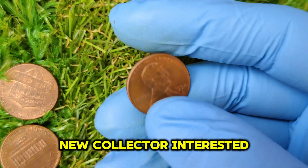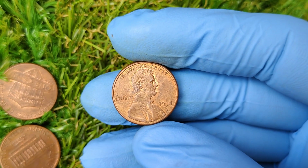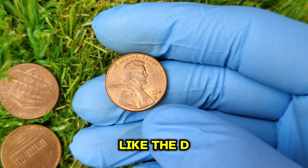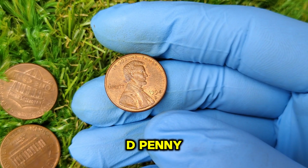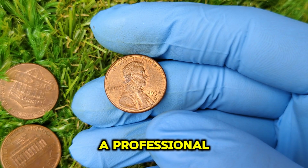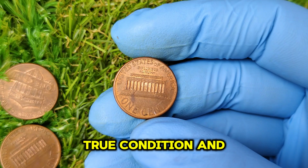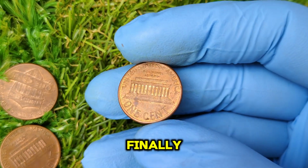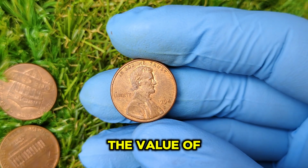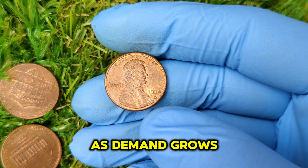If you're a new collector interested in rare coins, here are a few tips to get you started. First, look for coins with minimal wear and clear mint marks, like the D on the 1994 D penny. Second, consider getting your coins graded by a professional service, like PCGS or NGC, to know their true condition and value. Finally, remember that coin collecting is a long-term investment. The value of rare coins often increases over time as demand grows.